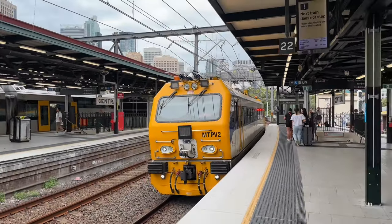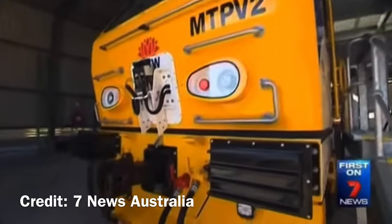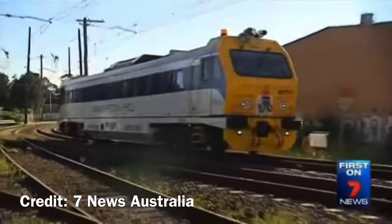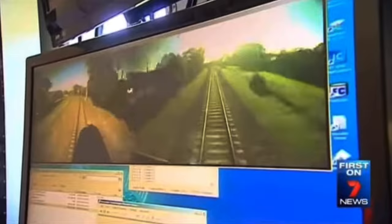These track inspection vehicles entered service back around in 2014, so 10 years ago. Since then, these trains have continually monitored the tracks across the entirety of the Sydney Trains and New South Wales TrainLink network for 10 years. And for those watching who still don't understand what I'm talking about, basically, these trains stop this.